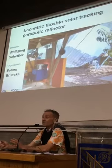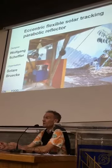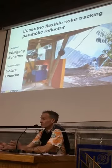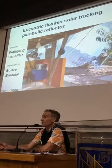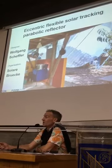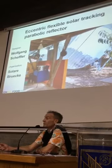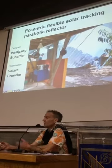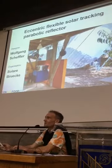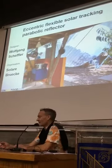We're slowly starting to get very close indeed to the convenience of a modern fossil fuel kitchen with Scheffler reflectors. I don't think they're going to blow away very quickly either. This one tracks the sun automatically with a photovoltaic cell. So, a large amount of convenience points with that one. Next up.